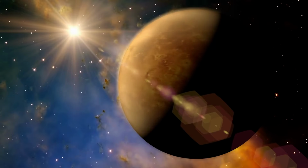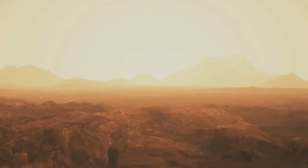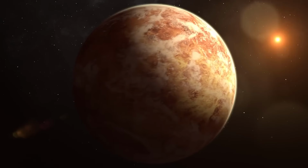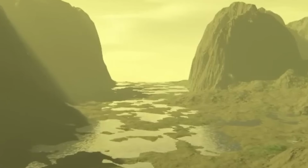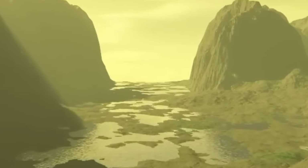Surprisingly, surface wind speeds on Venus are minimal, barely surpassing a few miles per hour, with stronger winds near the equator and weaker ones towards the poles. These winds form a visible V-shaped structure in cloud layer images.